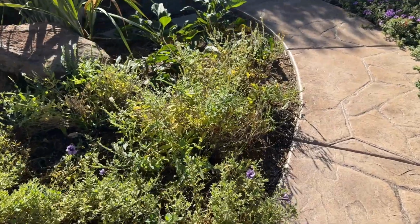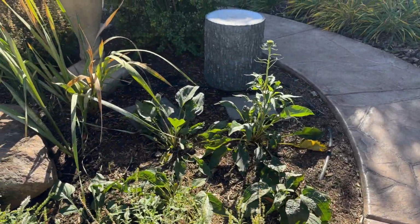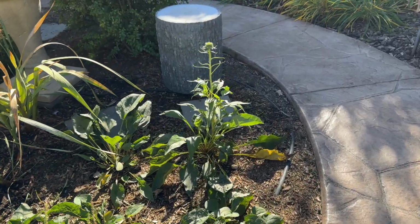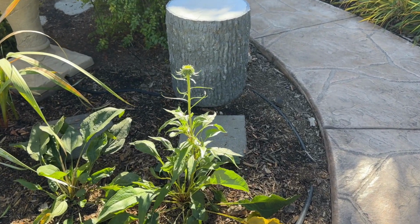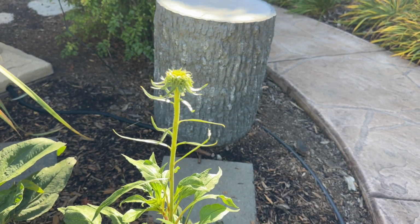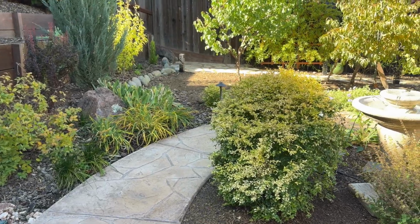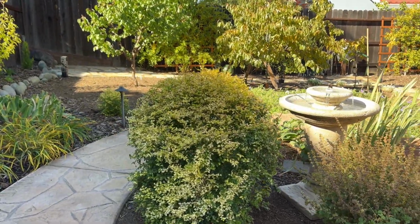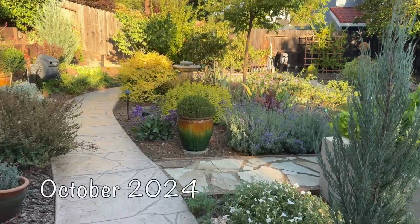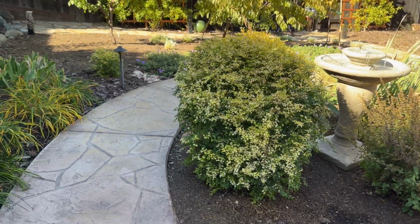Anyway, behind the petunias and the salvia, which also needs to be cleaned up, are the traditional echinacea that I started from seed earlier this year, and one of them is about to bloom. It produced a flower spike. I noticed it about a month ago, so it's still kind of taking its time forming. I went ahead and sheared back the Sunshine Ligustrum. It was getting a little too big for the space, and these can get pretty large, so I went ahead and gave it a good shear.